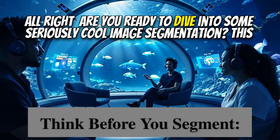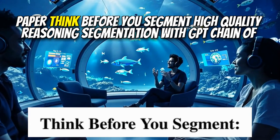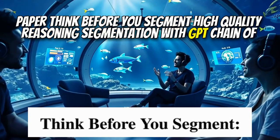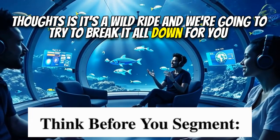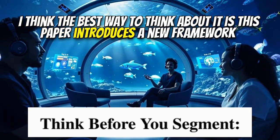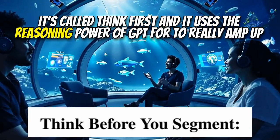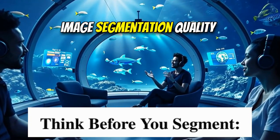All right, are you ready to dive into some seriously cool image segmentation? This paper, Think Before You Segment, high-quality reasoning segmentation with GPT chain of thoughts, it's a wild ride, and we're going to try to break it all down for you. It's pretty revolutionary stuff, really. I think the best way to think about it is this paper introduces a new framework. It's called ThinkFirst, and it uses the reasoning power of GPT-4 to really amp up image segmentation quality.